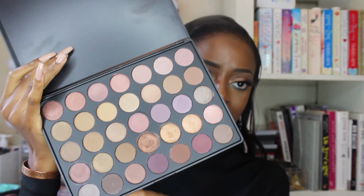I also have the Morphe 35N. It's my absolute favourite palette. I'm hoping to get my hands on the 35O when it comes back in stock. Come back in stock, please. And they also released a 35P. They have a 35K. I just want 35. I want it all. So the palette actually looks like this.